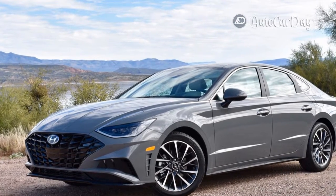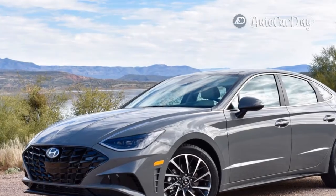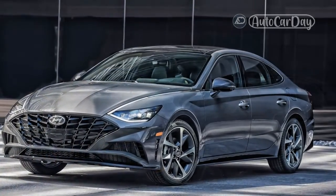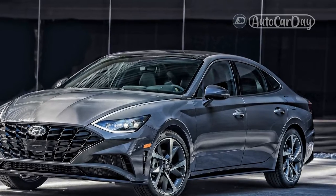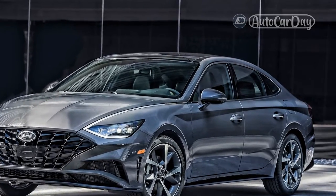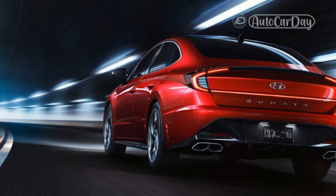Styling is subjective, but I absolutely love the Hyundai Sonata's basic shape. The sloping front end, oval side window opening, and bold tail lights remind me of the car I learned to drive in, a 1996 Ford Taurus, which endears me to the Korean sedan instantly.